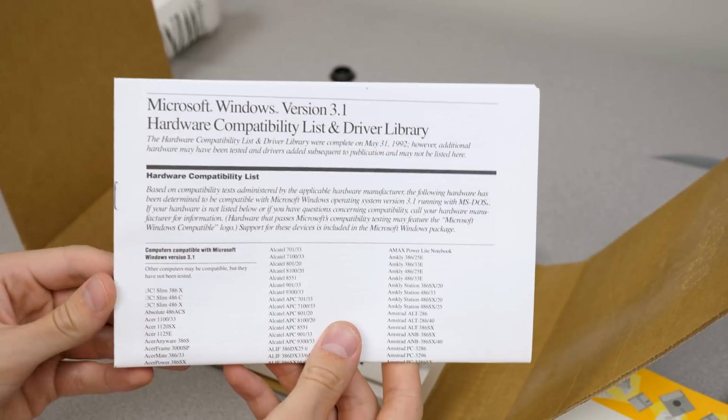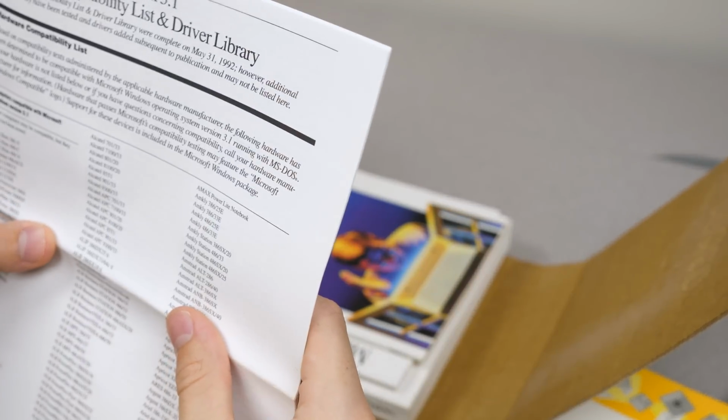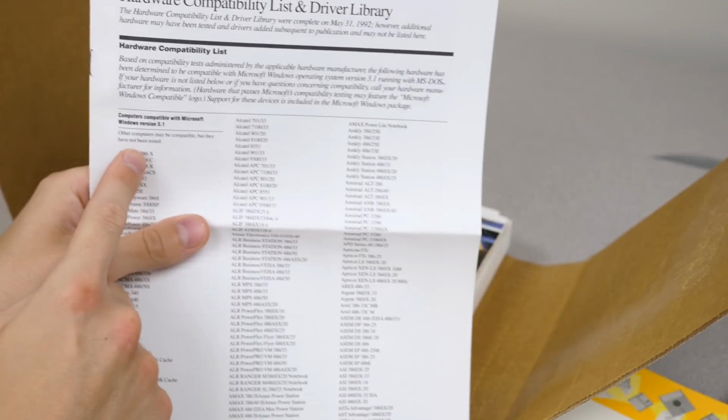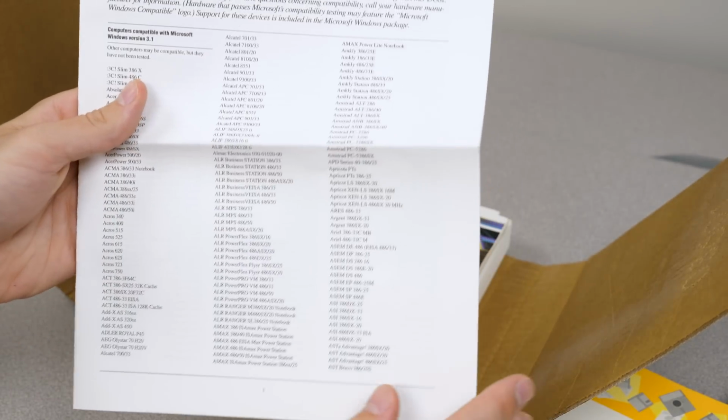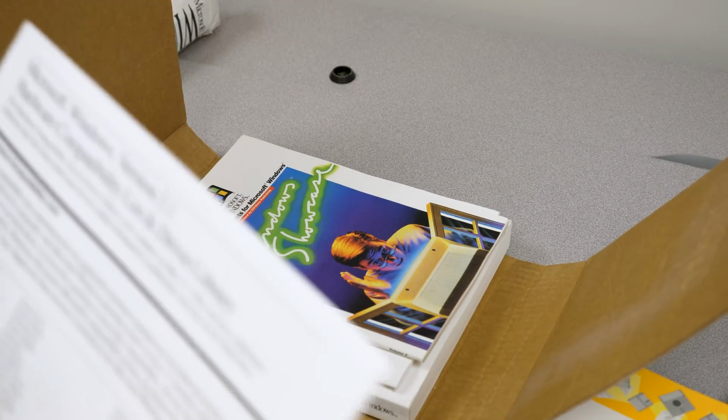And this we did not have. This is the hardware compatibility list and driver library. Oh my gosh. So this is a list of computers that have been confirmed to be compatible with Windows 3.1. That is really cool. Let's see how many pages this is. Well, it's 7 pages for the computers. Then you get into displays and printers down here. That's neat. I didn't realize Microsoft printed this.